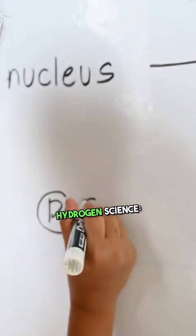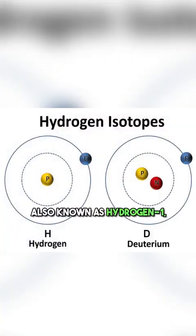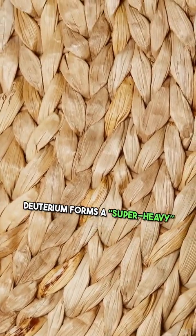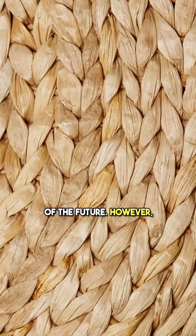Breaking barriers in hydrogen science. New techniques promise brighter tomorrows. Protium, also known as hydrogen-1, is the most abundant hydrogen isotope. Its heavier counterpart, deuterium, is increasingly important in pharmaceuticals, enhancing drug stability and effectiveness. Together with tritium, deuterium forms a super-heavy hydrogen fuel for nuclear fusion, a sustainable energy source of the future.